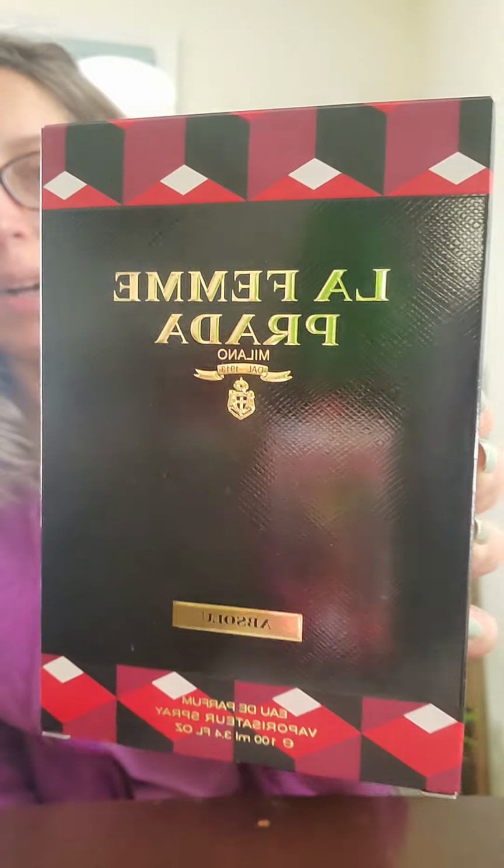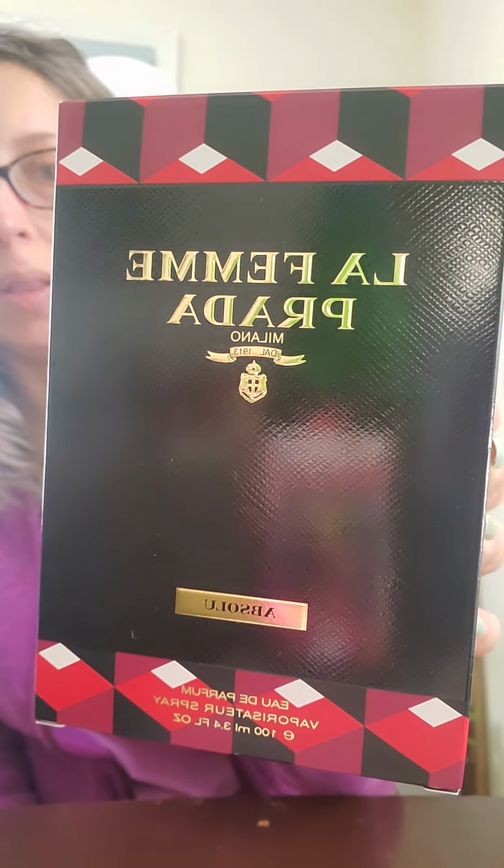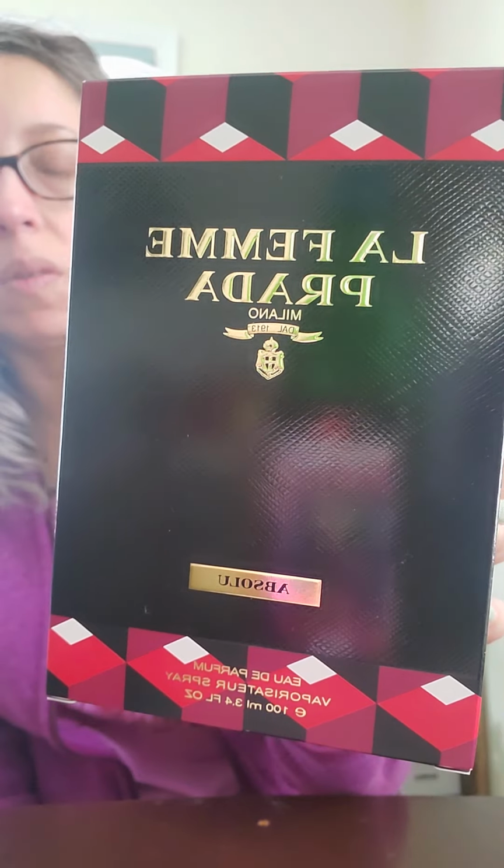This one I actually have a box for. This is an amber. I don't feel like I've heard a lot of people talking about this one. This is one of the La Femmes. This is a flanker, but this is the Absolu flanker. And this one is a little bit strange in a good way. I like strange perfumes. Plus I think it has a pretty cool bottle. Okay, so let's see. Prada Absolute. Sorry, I can't always keep track of all the flankers. There's the Intense and there's the Eau de Parfum and then there's the Absolute. So anyway, Prada La Femme Absolue.